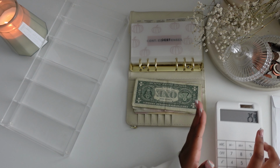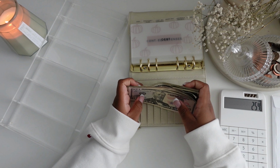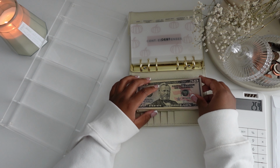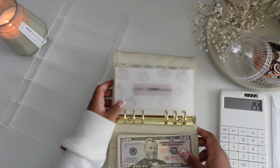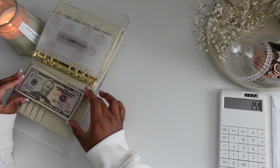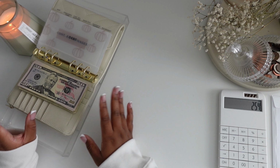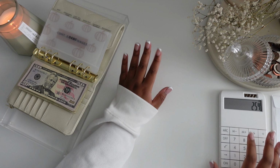That's really exciting because, as you guys know, I wasn't able to put any money towards my debt last week, which was kind of annoying, but such is life. I wasn't able to get a bunch of shifts and work overtime like I was usually able to do. So it just is what it is.